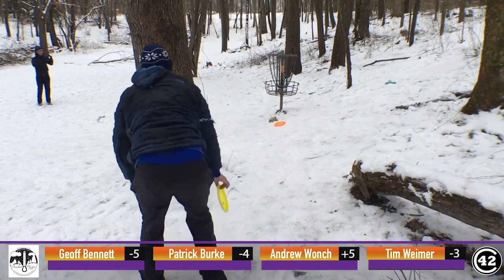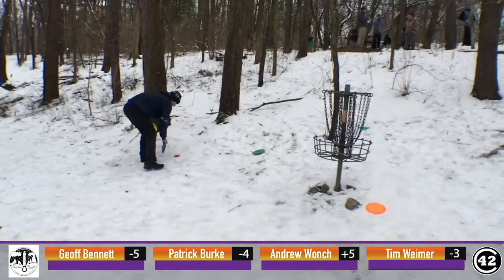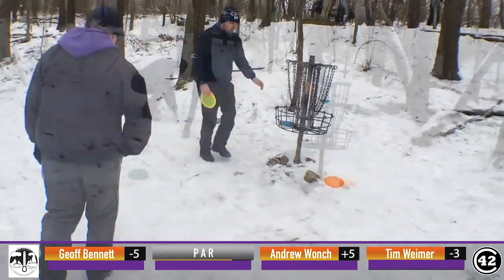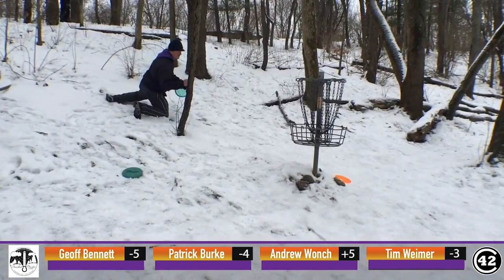A rare misfire from Patrick there, had it lined up. Just wasn't able to convert that one, just wide right. I think he's having some footing problems down on this low ground. The lower ground really has some more packing problems.